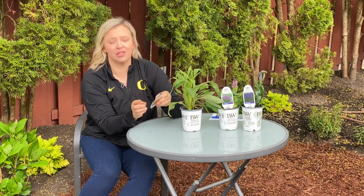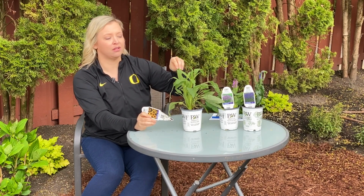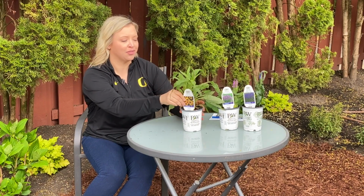And they bloom midsummer to early fall. So again, a showy plant with great color that lasts not just a short period of time, but a very long period of time. So those are the 3 perennials, and I'm going to go get the annuals.